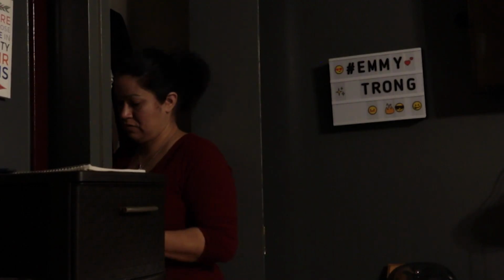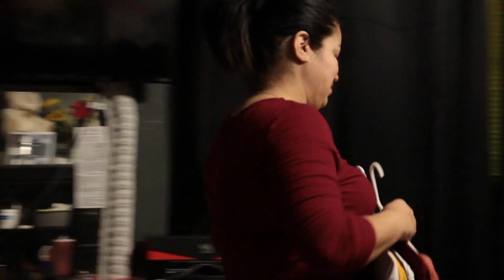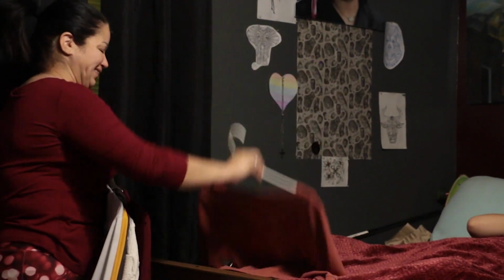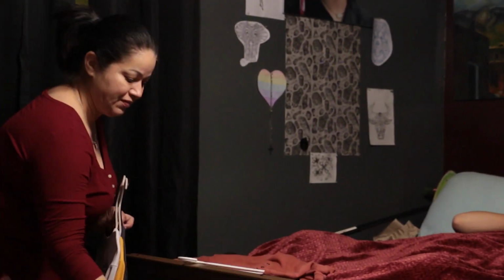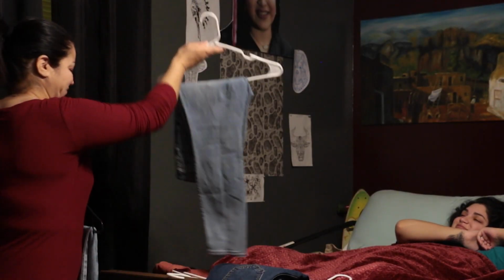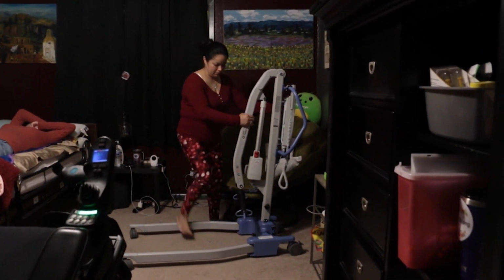Next, it's time to get dressed. Rosemary brings a handful of tops and bottoms from Emmy's closet for her to choose from. She casts her vote with a simple head nod. And eventually, a yes. Now it's time to transfer Emmy from her bed to her wheelchair.